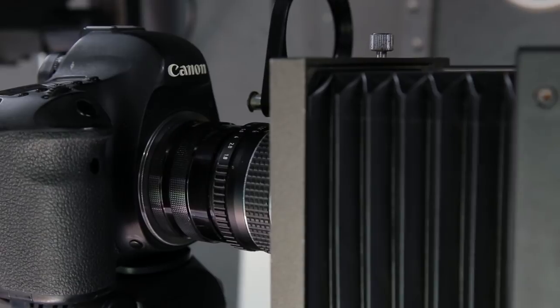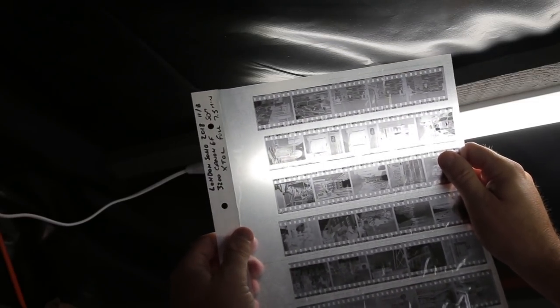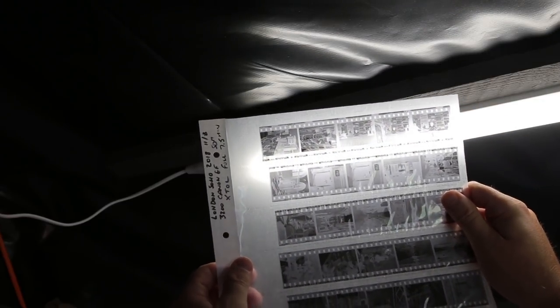Anyway, I'll show you some of the photographs that I've scanned using this method. They're not fantastic, but I'm going to choose a few to take into the darkroom with me and make into prints.